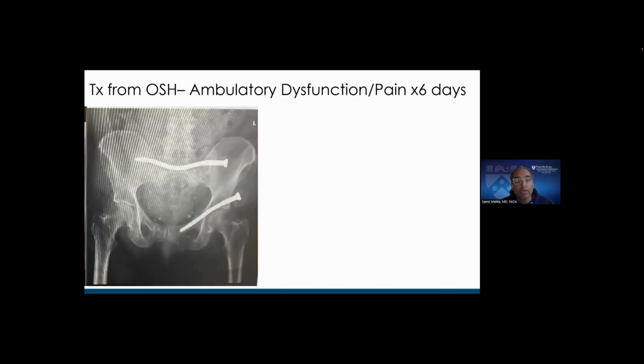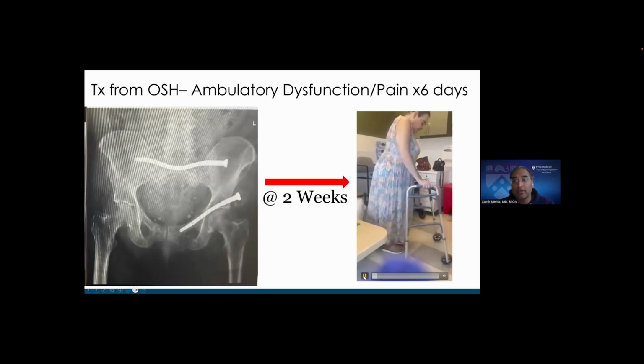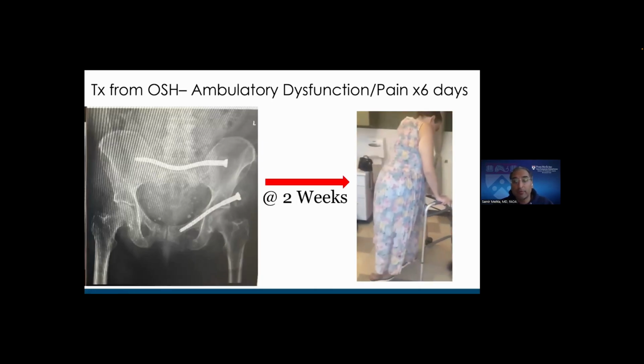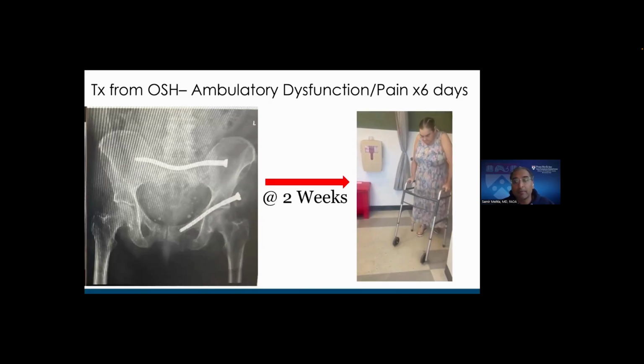And we ultimately put a screw in her anterior column, a screw across the posterior aspect of her pelvic ring. She actually had bilateral, minimally displaced fractures. And at 2 weeks, this is her video from clinic, right? So at 2 weeks, she is fully weight-bearing with a walker. She actually left the hospital 48 hours after we fixed her.